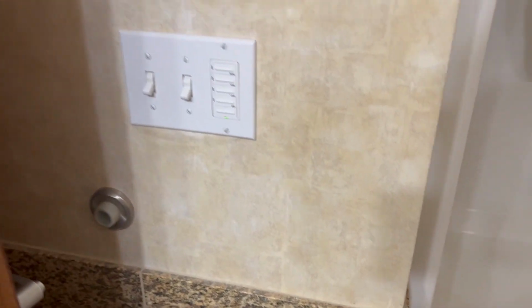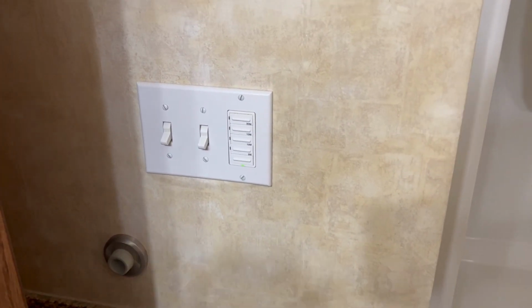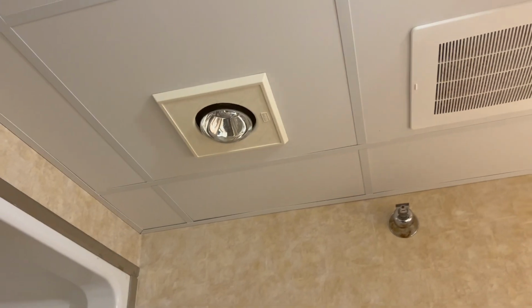That's a really deep tub. I might take a bath. Why are there timers? Oh, that must be a heat lamp. That's cool, because it gets very cold here in the winter. And then we make an actual right turn. We have a little closet with a couple dresser drawers.